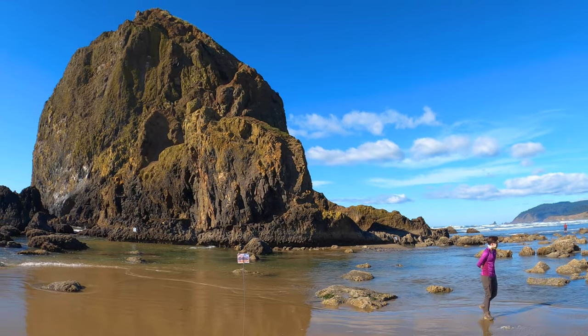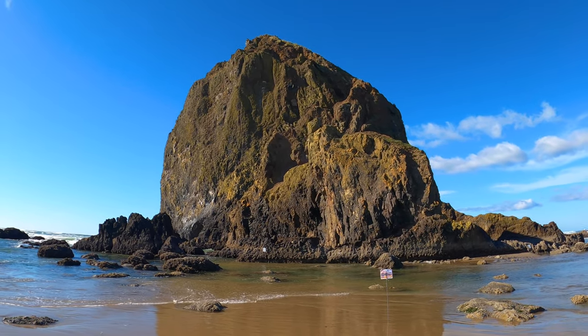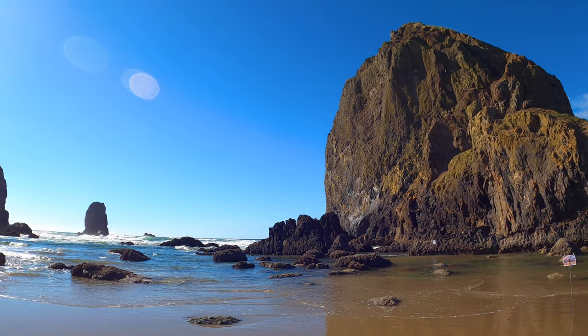When you visit this incredible monolith, keep in mind that even though you can walk right up to it at low tide, you can also get stuck at high tide, so don't be trapped.